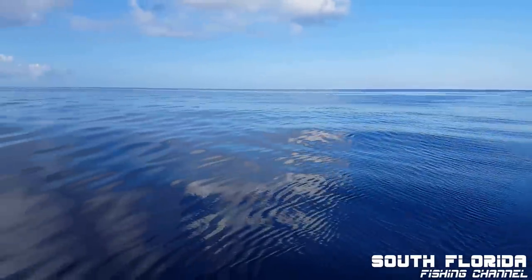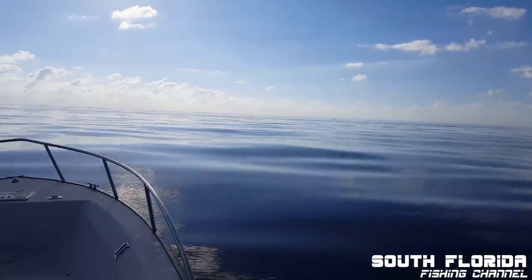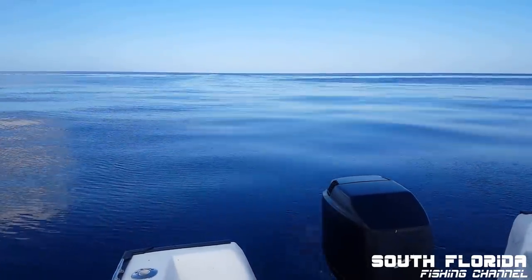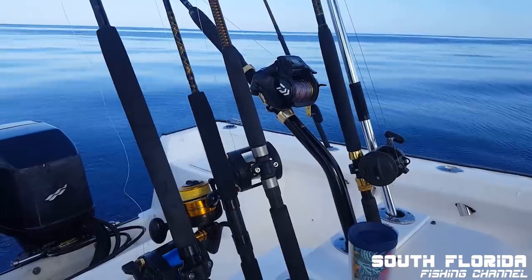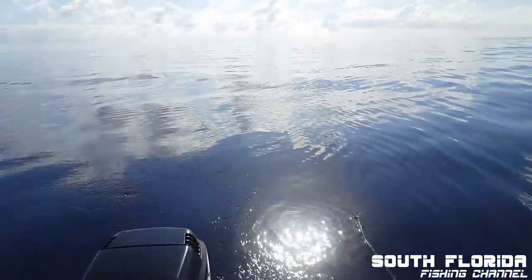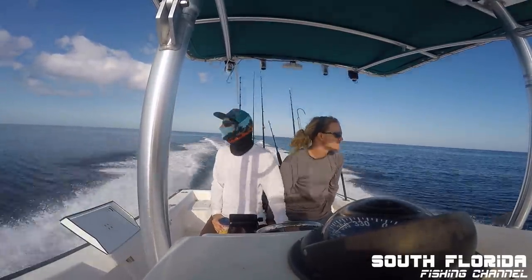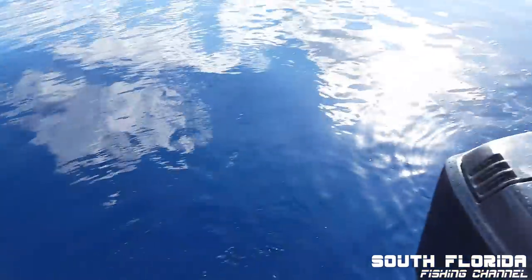So beautiful out here. We're about 20 miles offshore right now, so we're like two-thirds of the way there. It's the spot. That's a pretty cool little barnacle snake floating out here in the middle of nowhere. The destination has been reached. Crystal clear purple water.